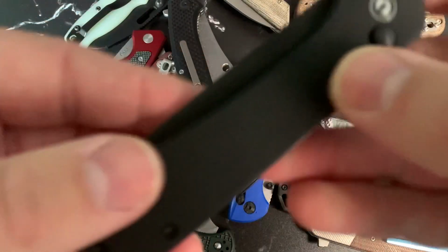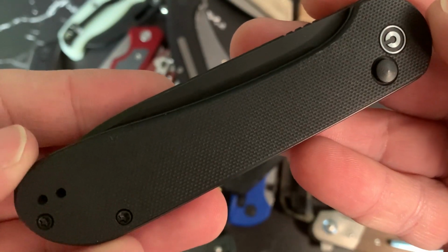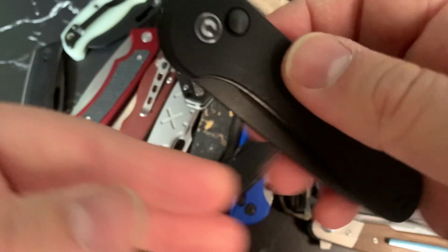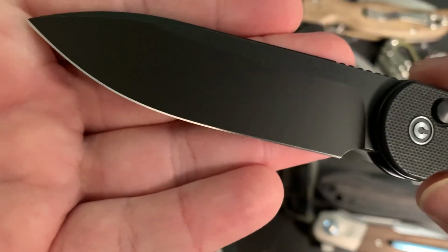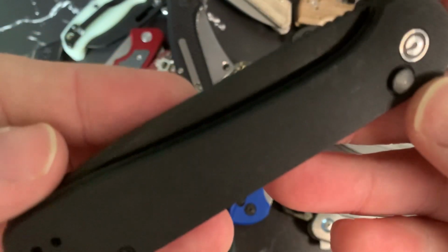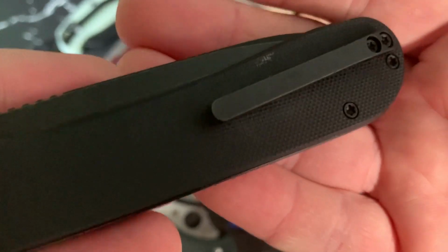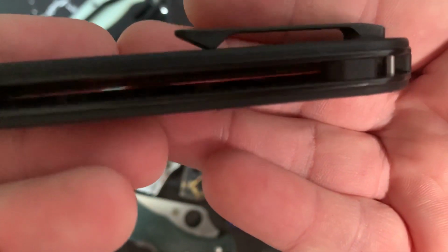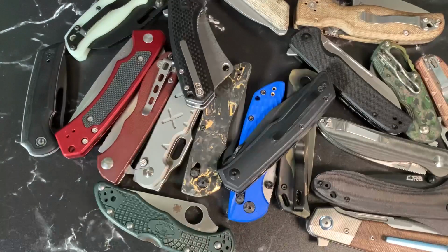These are larger than the original Elementum. These are like 3.5 inches long. This one is in G10. They've got them in micarta as well. Just great for $60 or whatever. I added a titanium clip to this one, which makes it not deep carry, but a little classier.